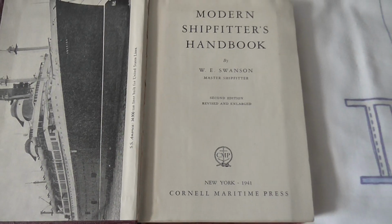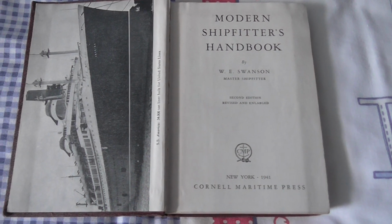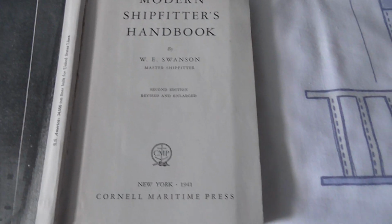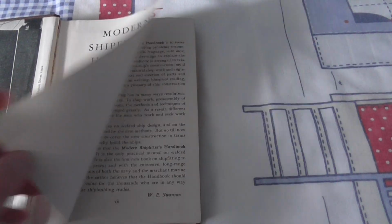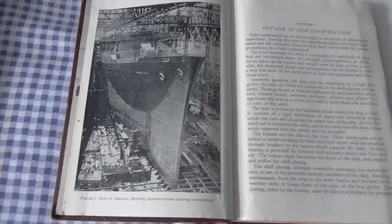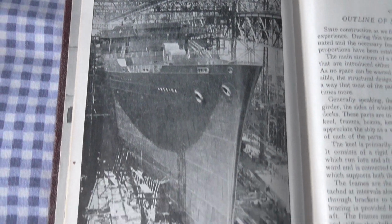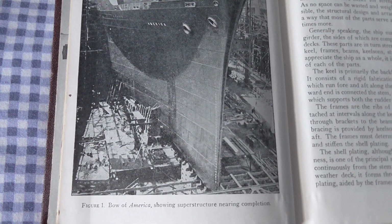What's significant about this book is that it was written by a master ship fitter. It says here, W.E. Swanson. And interestingly, for some of the illustrations, he used pictures of the America whilst being built to illustrate how a ship of that time would have been built. In fact, here's a picture of the SS America being built, the bow of the ship.